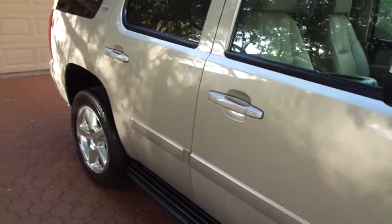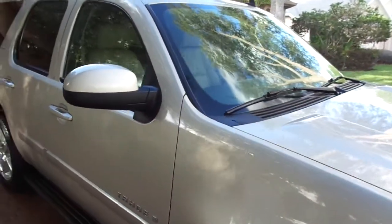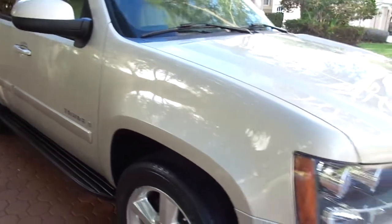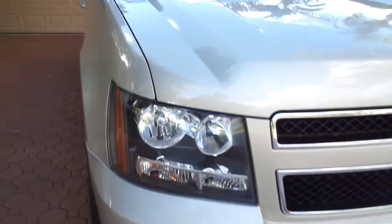I had one of these about 3 weeks ago that was a GMC Yukon that had 16,000 miles that came from down South Florida out of a garage somewhere. It wasn't as nice as this one. Folks, it is absolutely like brand spanking new.